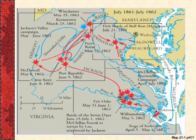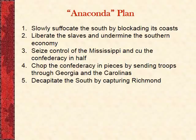All right, what was the Northern plan? The Northern plan, it's called the Anaconda Plan. This is the grand strategy. And it was to slowly suffocate the South by blockading its coasts. So you're going to have a naval blockade to liberate the slaves and undermine the Southern economy. And you're going to see that Sherman ends up doing that. Seize control of the Mississippi River and cut the Confederacy in half, thereby cutting off Arkansas, Texas, and another state.